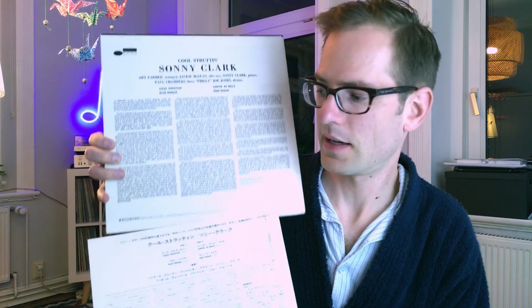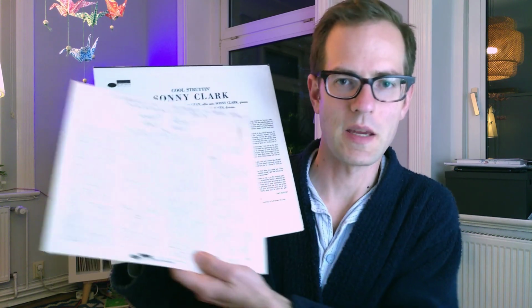And the insert. Now, I cannot read any Japanese, but to me it looks like it must be very probably the very same text in Japanese. Well, I cannot really use it, but what I can see personally is the love that the Japanese put into the reissue of this record.